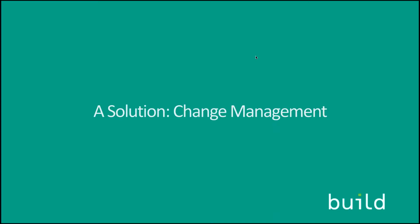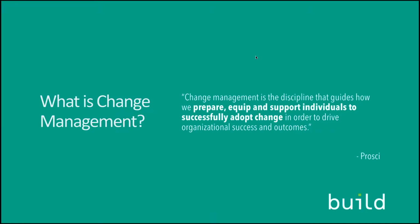So the answer to a lot of these challenges lies in the field of organizational change management. It's a pretty academic sounding term, but it's actually pretty simple when it gets boiled down. We like the definition by ProSci. ProSci is a leading research and consulting company specifically focused on change management. It's all that they do. And the core of that definition is that change management guides how we prepare, equip, and support individuals to successfully adopt change. You'll notice it doesn't say guides how we make everybody on the project happy. It's a frequent misinterpretation of change management that it's about making sure that everyone is happy with the change that's happening. It's not. It's about making everybody ready for that change and hopefully in the process making some of the people happy.